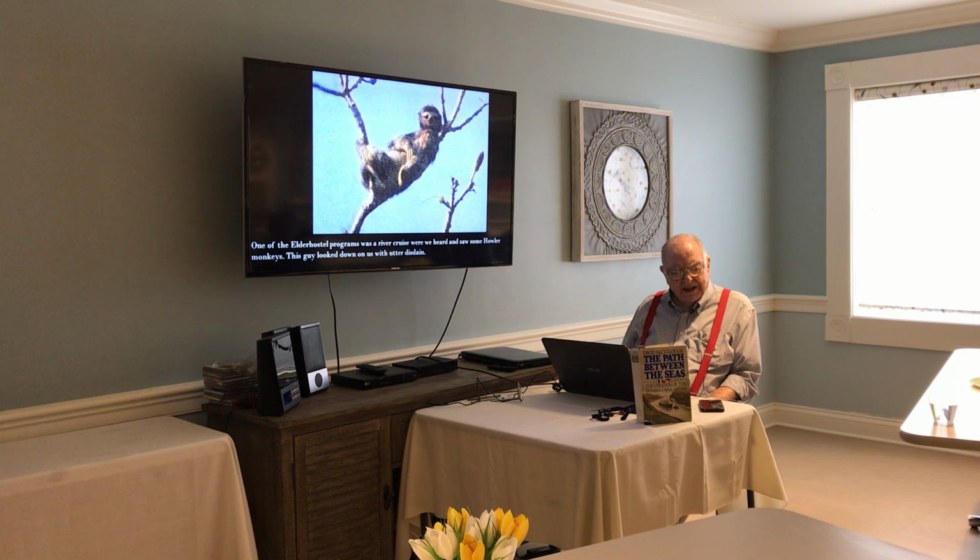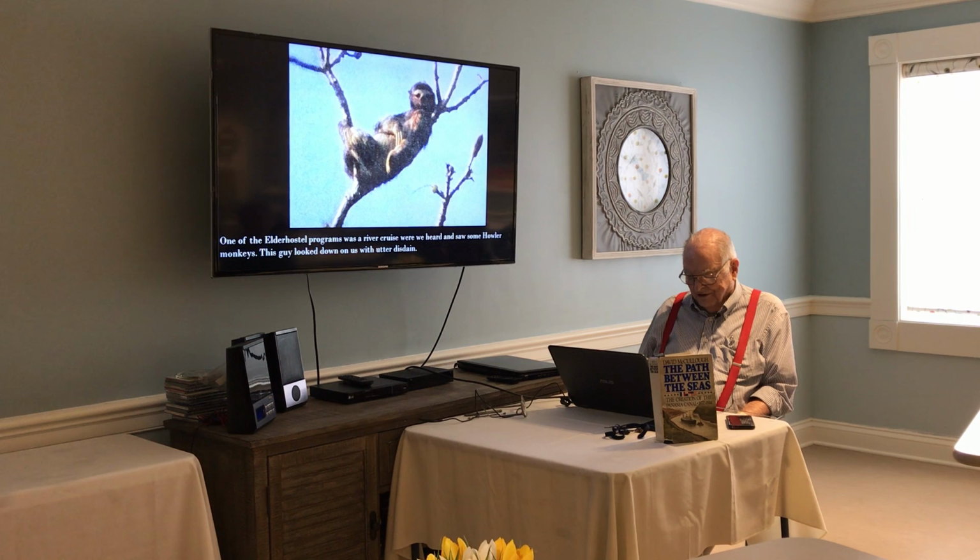The jungles of Panama are used by the U.S. military as training grounds for some of their soldiers. It's a tough environment, and they have to go through there and learn how to survive.